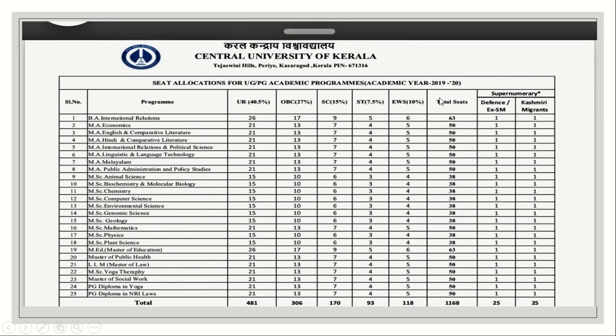So this is the total seats available, and there is also reservation for wards of defense persons, then Kashmiri migrants, etc. So this will help you to get an overall glimpse regarding the various courses, and at the same time the various partitions regarding the reservations and general, then other ones. And apart from this, 5 extra courses are also there. So this is the last year's one. Anyway, this year you will be getting the new one, and when the rank lists have been published, you will get a better idea.